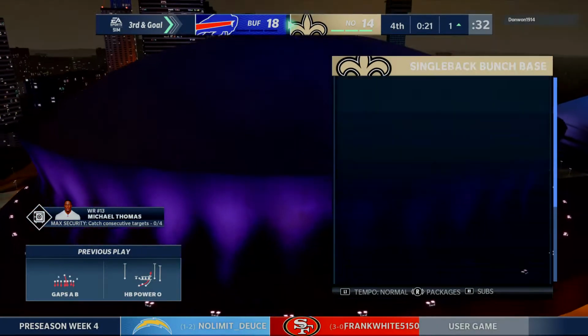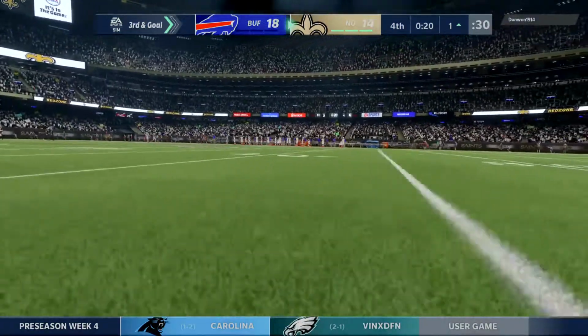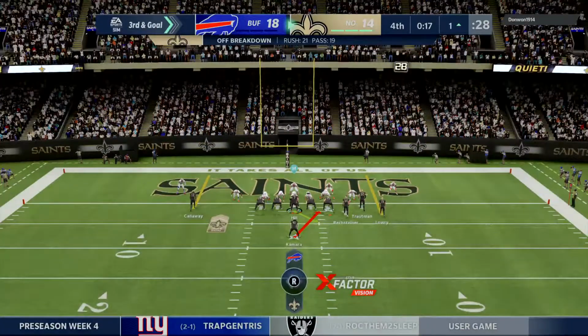I'm a little surprised right here. They've got 3 timeouts left. The clock's running down, and they aren't using them. Those timeouts do you no good at home. Use them now. Big play coming here. It's 3rd and goal.